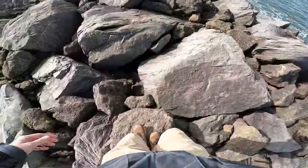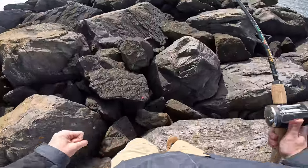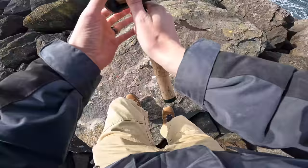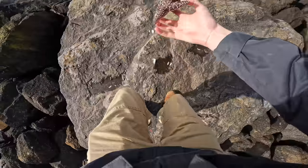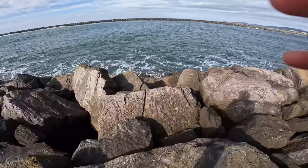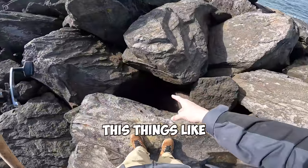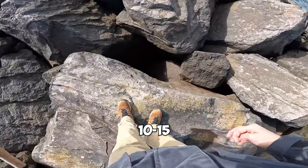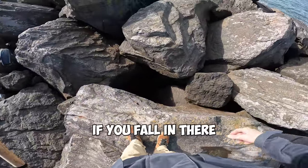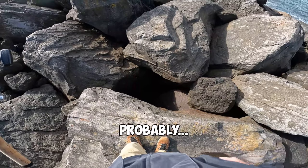Let's go. These rocks are super sketchy to jump across. Parkour! Patrick Star! Hey buddy! Don't worry, little fella. Eat! Yeah, here's a nice deep hole. This thing's like 10, 15 feet deep. Fall in there all by yourself. You're not gonna make it out alive, probably.